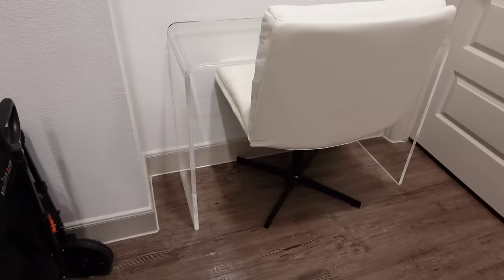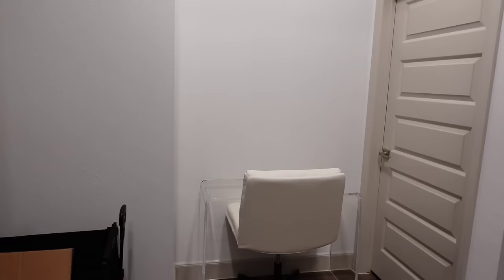So, oh, this is so cute. I'm really happy with this. It's nice, it's clean, it's minimal, and I still have space to work with here. I also love that this light is right above. So I could technically use my hallway light as a light, even after hours.